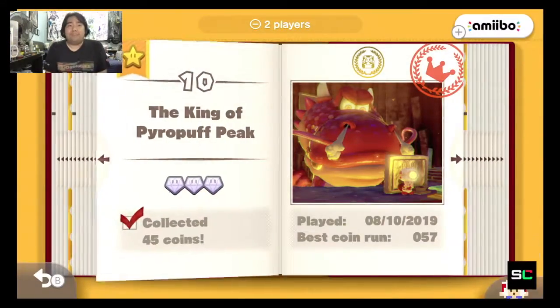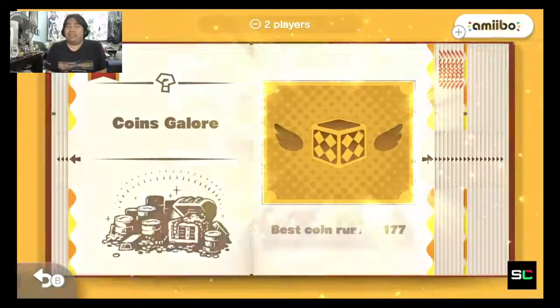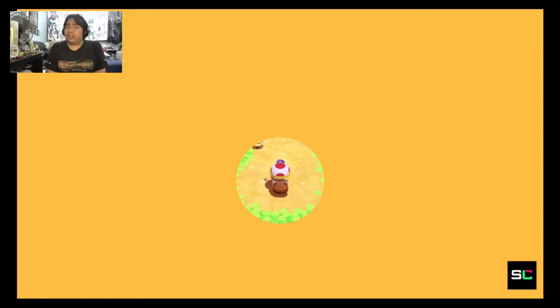Alright, so let's go do the money stage. I wonder what the coins are for anyway. We haven't been using them at all, so... What's the reason of collecting coins other than gaining health?